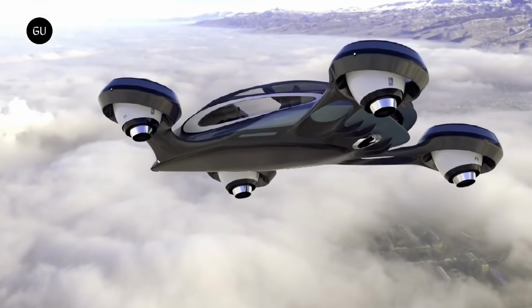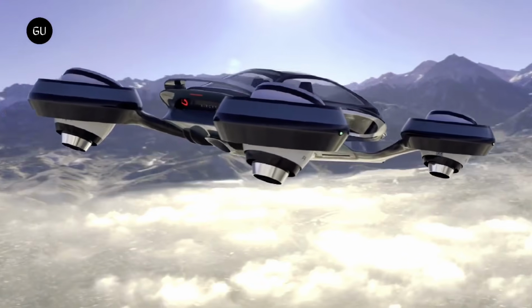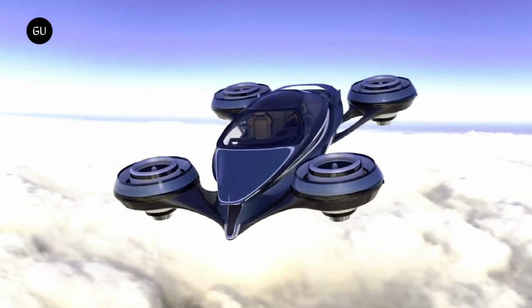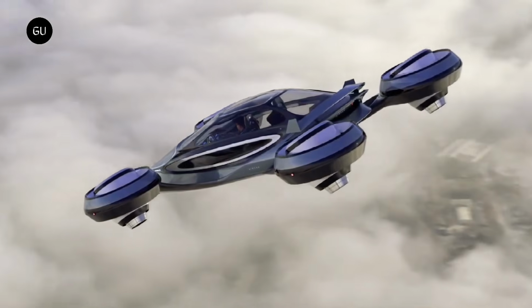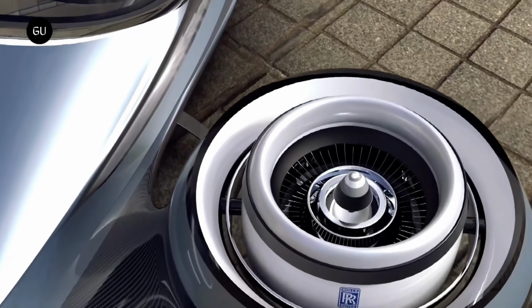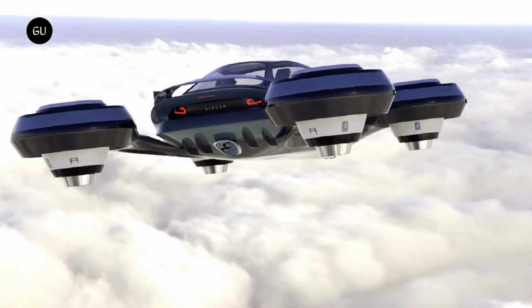What makes it even more interesting is that it doesn't need traditional wings. The rotating jet engines handle balance, movement, and direction all by themselves. Right now, the Air Car is still a concept, but it gives us a fascinating glimpse into what the future of personal transportation could look like.